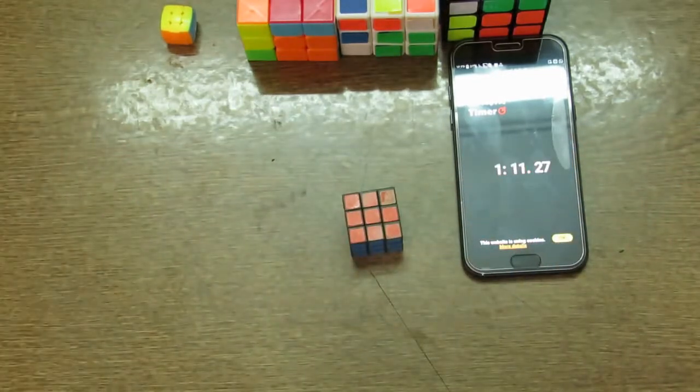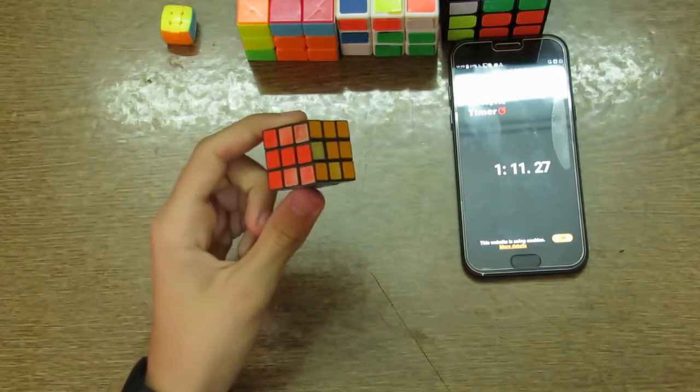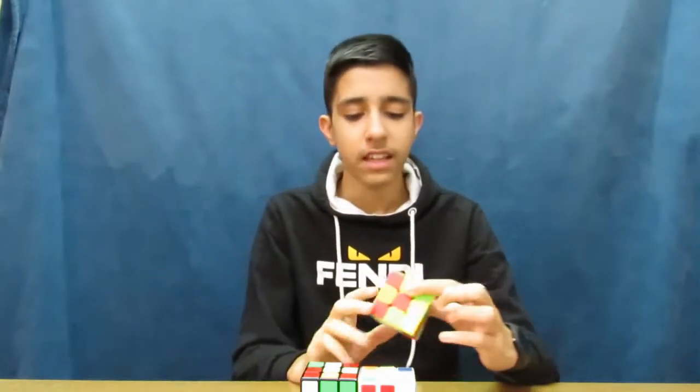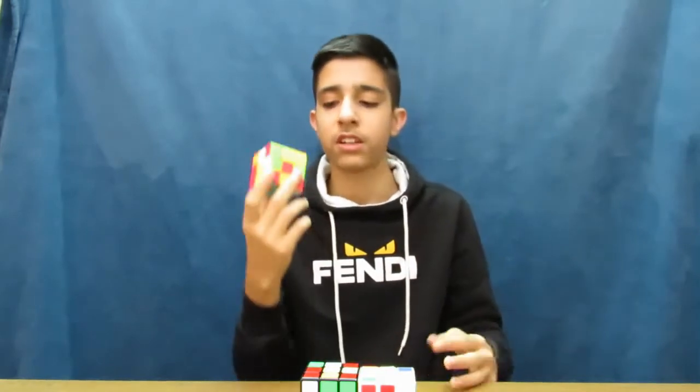Wow! Have you seen it? Such a bigger cube than the previous one, and already in 1 minute 11 seconds. And now, if I disgrace myself, it will be a complete madness. I have to solve this cube faster than other cubes, because this is the standard Rubik's Cube that most people in the world usually solve. 56 millimeters. Let's see how I handle this one.